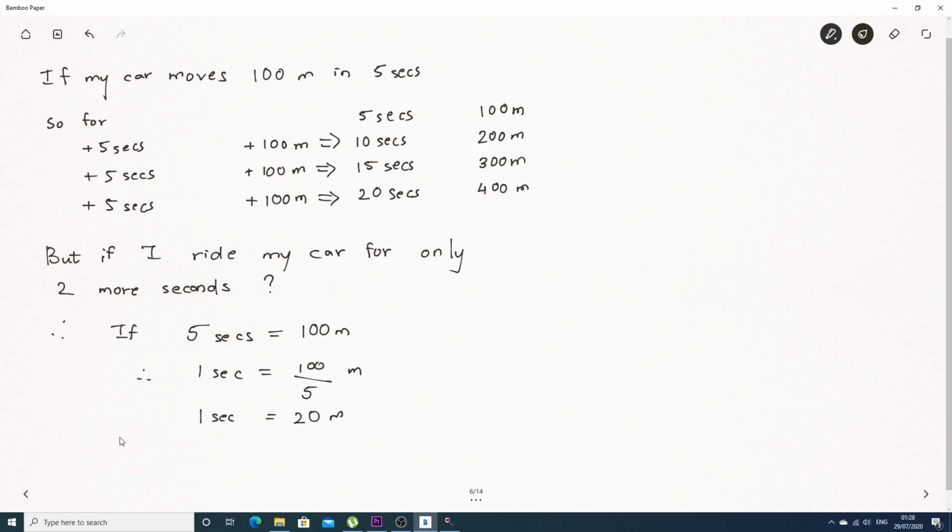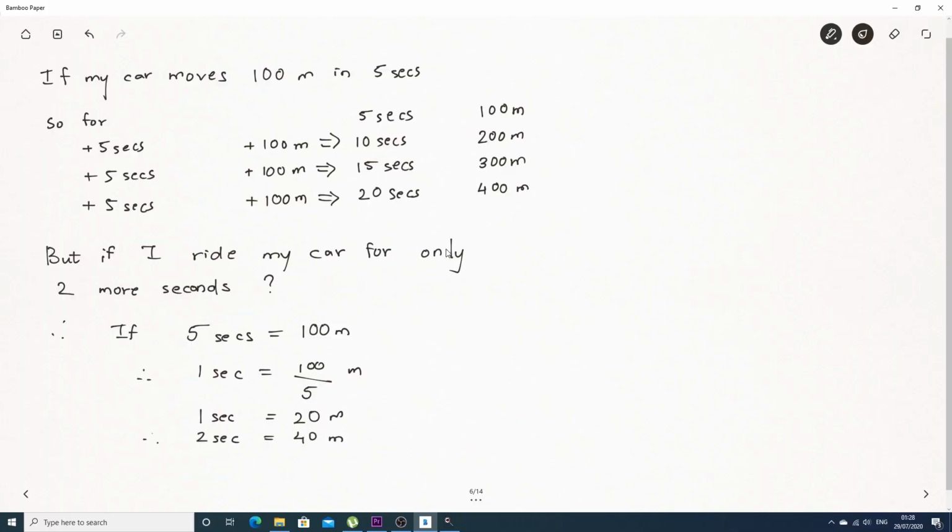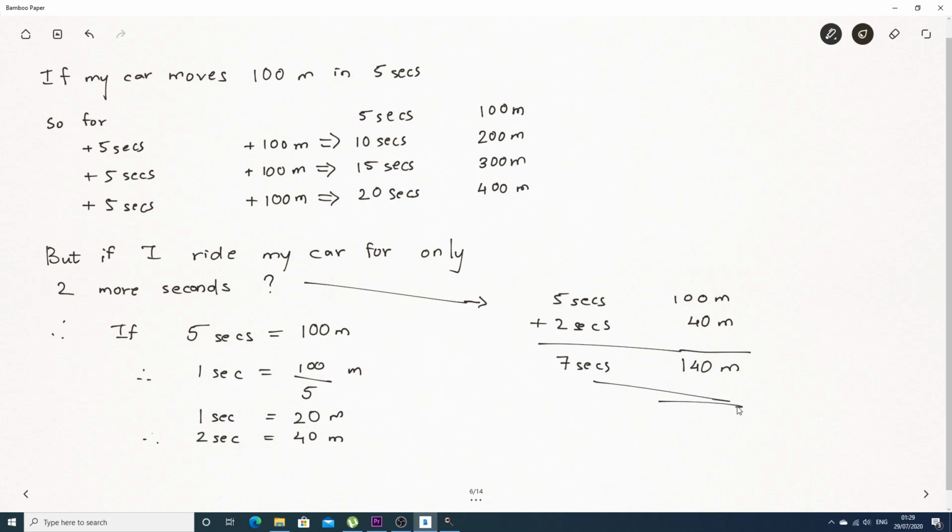Now that I know my car rides 20 meters in 1 second, I can find out how much my car will ride in 2 seconds. That'll give me 40 meters. So the total distance in case of 7 seconds would become 140 meters. Well, this helped me solve a very basic problem of calculating the distance I can travel if I had traveled for a longer duration of time.